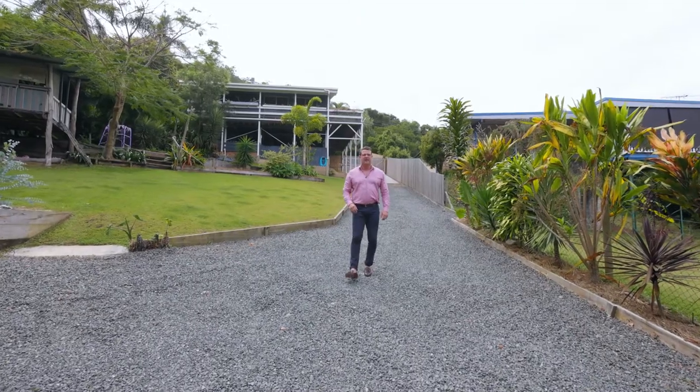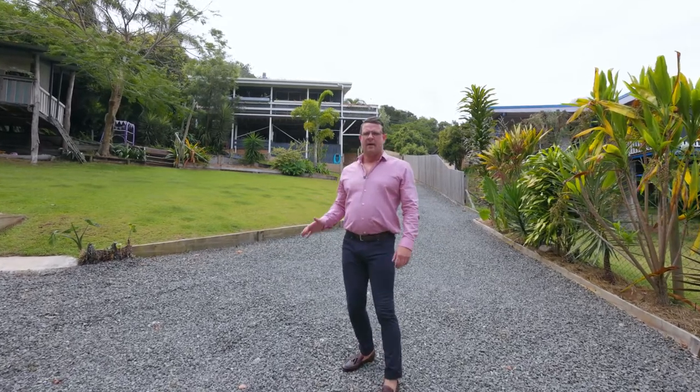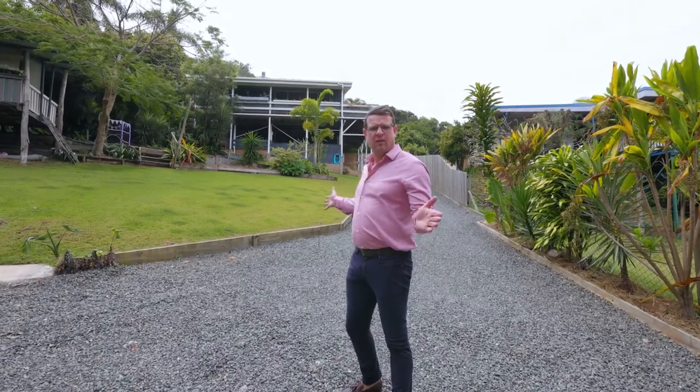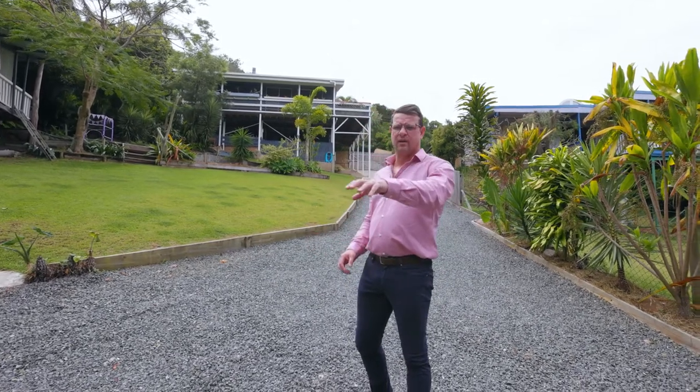So guys, there you have it, 36 Lamberton Street. You've had a look through the property. Outside, you've got this beautiful landscaped backyard with side access and room for a big shed.